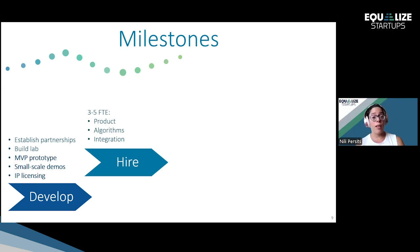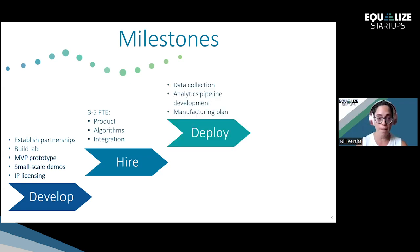In order to do that, we also need to hire more people. We have a goal of 3 to 5 full-time employees to develop the product, algorithmic and integration pipelines, and of course, start deployments. All of our demos are currently in our lab, and we are building a prototype that can be deployed at a customer site so that we can do data collection, develop the analytic pipeline, and of course, devise a manufacturing plan for our system.